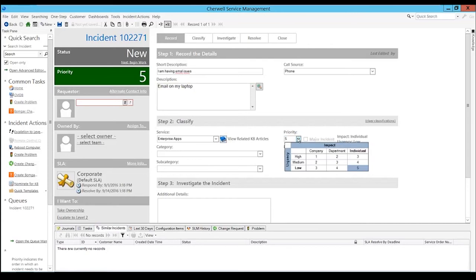Not just depending upon, you'll notice with the priority selection, it helps the user along the way. A lot of times this is a problematic part of the process in that customers always want to say that everything's high priority. For me, it's always a priority one. I want it done as quickly as possible.